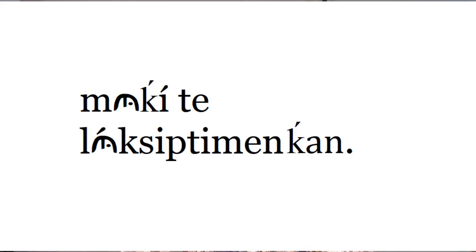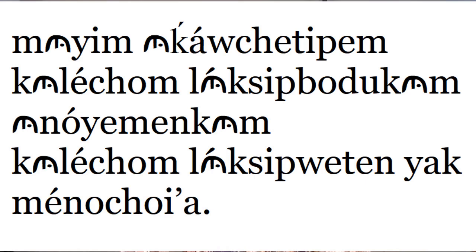Mukite looksip ti mankan. He never let his child go outside. Mui mekau chetipem kelechom looksip bodukum anoye menkum kelechom looksip waten yak menochoya. Those two beautiful women who hardly ever got out of the house, looksip bodukum, who never traveled around, after they came out of the house, they took the canoe along.